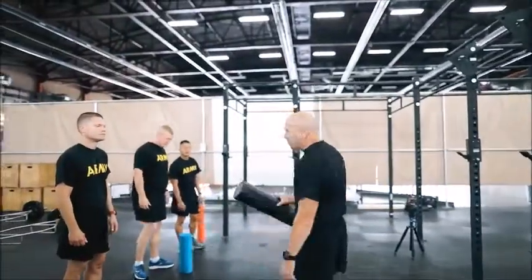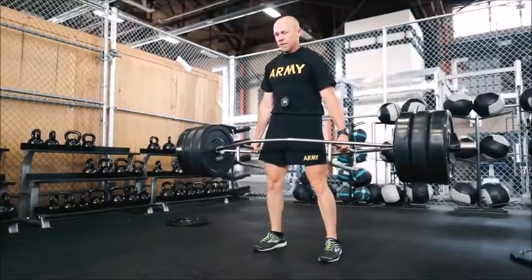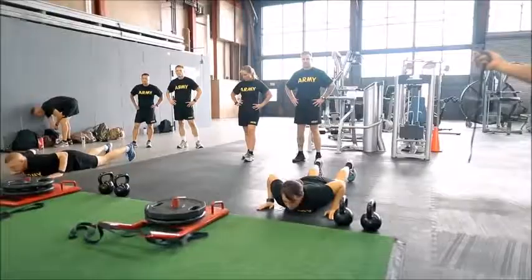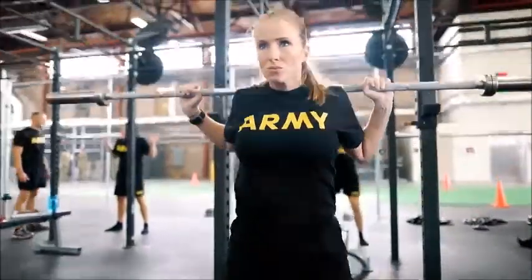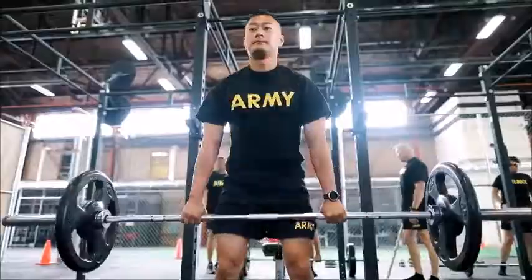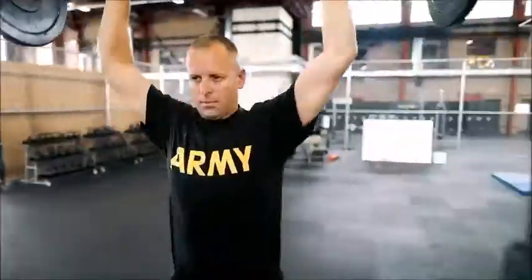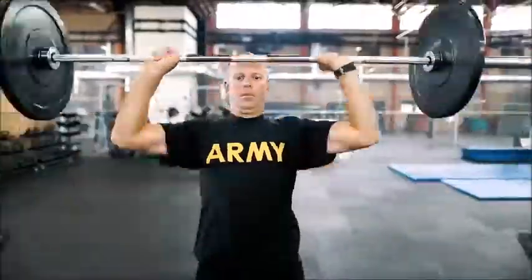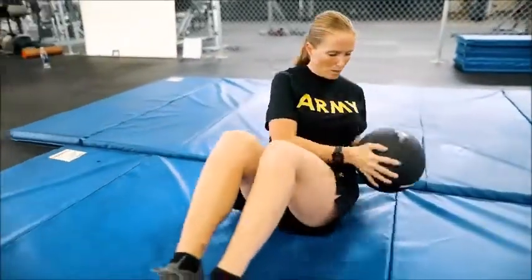To prepare for the ACFT, you're going to have to start training anaerobic endurance, strength, and power, as well as speed and agility. So we want to talk about the six fundamental movements that soldiers are going to need to learn to prepare for the ACFT. They are the squat, the deadlift, the bench press, the overhead press, and the pull-up, as well as a rotational core exercise.